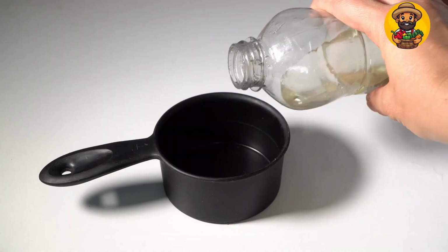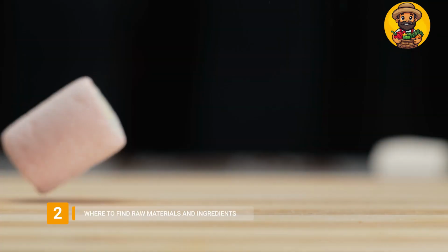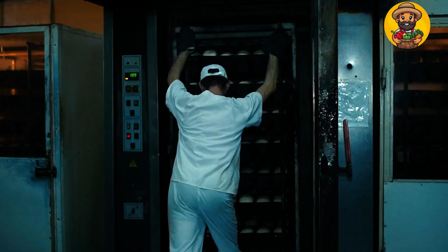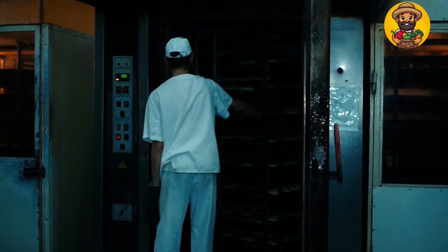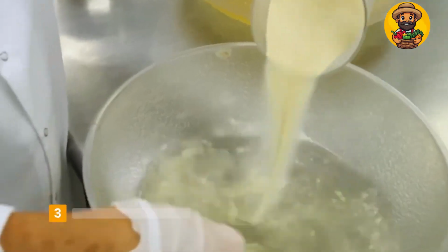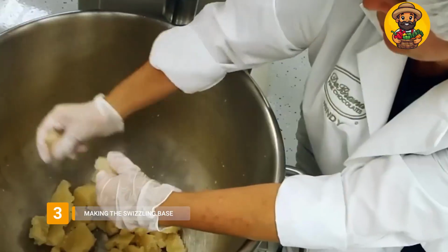Sugar, corn syrup, gelatin, and flavorings are the simplest components that bring marshmallow enchantment. No ordinary sugar or gelatin will suffice, though. Big companies only use materials from suppliers that are at the very top of their game when it comes to quality. For the perfect marshmallow, you need 3 ingredients: pure sugar, corn syrup of the proper viscosity, and gelatin, which gives the candy its distinctive texture.